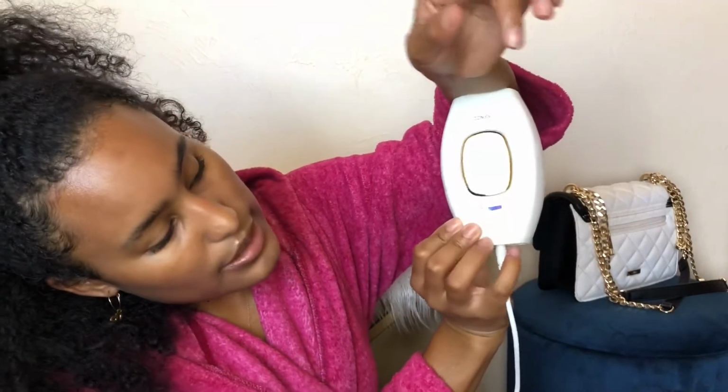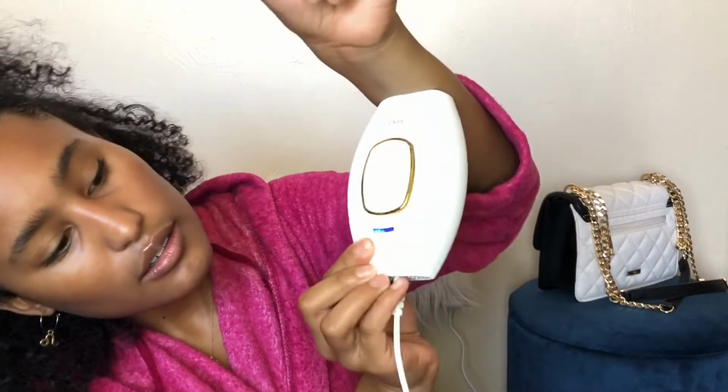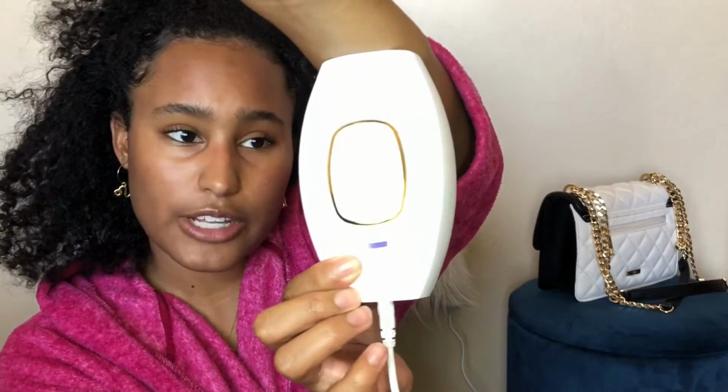Right now, it's solid because it's not against anything. And the good thing about this, the safe part, to protect your eyes or just anything, is that it's not going to flash if it's not against your skin. So if I press this button, which is where the laser comes out, nothing is happening because it's not against anything. However, if I hold this against my skin, can you see that the pink light is flashing? That's what it means that it's ready to use. And then I would press this, and it would actually release the light.